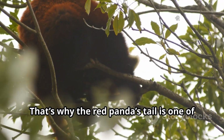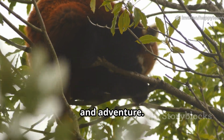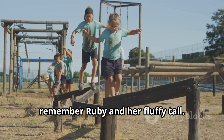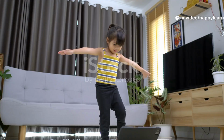That's why the red panda's tail is one of nature's most wonderful inventions, a perfect tool for balance, warmth, and adventure. So next time you try to balance on a log or beam, remember Ruby and her fluffy tail. Can you balance as well as a red panda? Give it a try and see if you can discover your own balancing superpower.